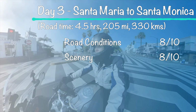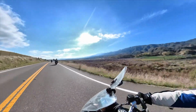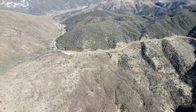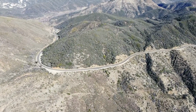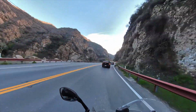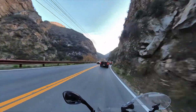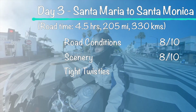Anyway. Okay, tight twisties. The first bit wasn't tight. The up in the mountain canyon part was not bad. Yeah, there were some nice stretches in there. Topanga, if we don't include the traffic, it was actually quite tight. Topanga would have been beautiful, but we are so close to LA that it just gets too busy. I think overall tight twisties, it was less than yesterday, less than the day before. So I'd give it like a 6 or 7. Yeah, I would say a 6.